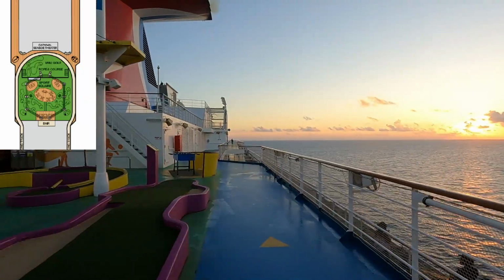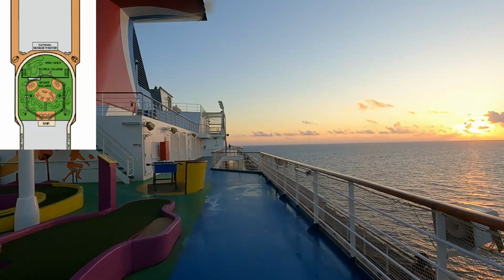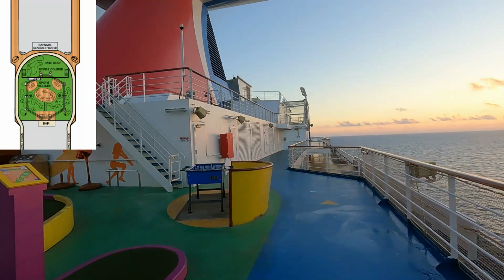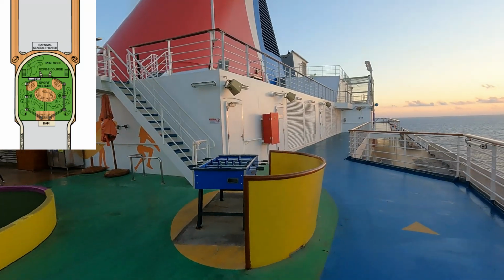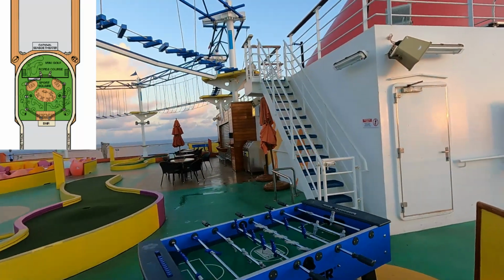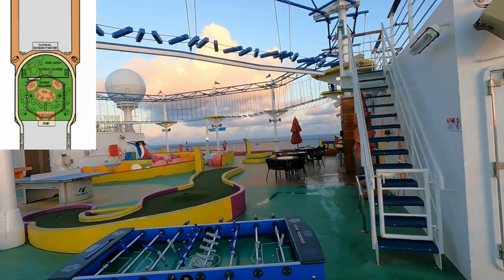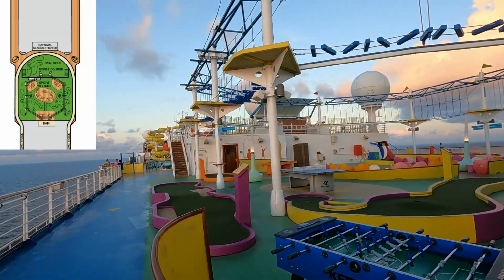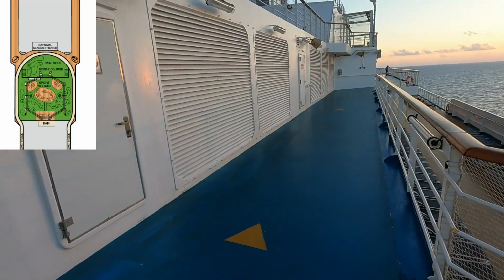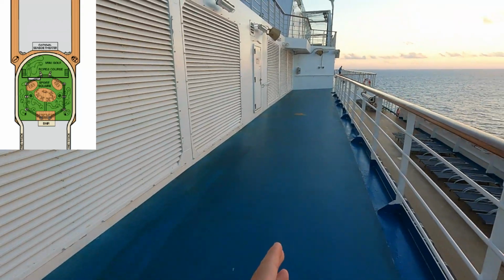And leaving midship, continuing to the back of the ship, we pass by the Carnival funnel, the smokestack, with some foosball tables, one on this side and one on the other side. So this area, yeah, it's a lot of activities to keep you busy, especially during sea days. You can play some games.